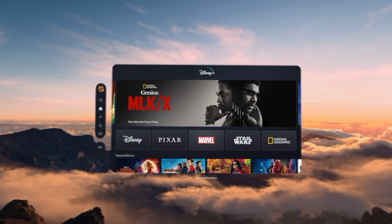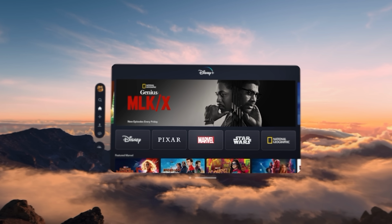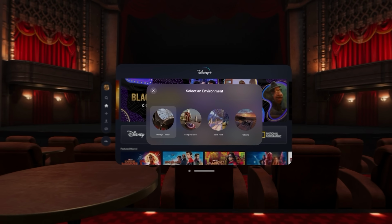Who's watching? Me. Now, what you'll see here is this is the main screen, but if you look over here on the left, you'll see that icon, which is the two mountain peaks for the environment. So I'm just gonna select that. And what you'll have here is four different options: Disney Theater, Avengers Tower, Scare Floor, and Tatooine. So we're gonna go to Disney Theater. And it's just gonna let us know, be aware of your surroundings. It's gonna take over with this environment.